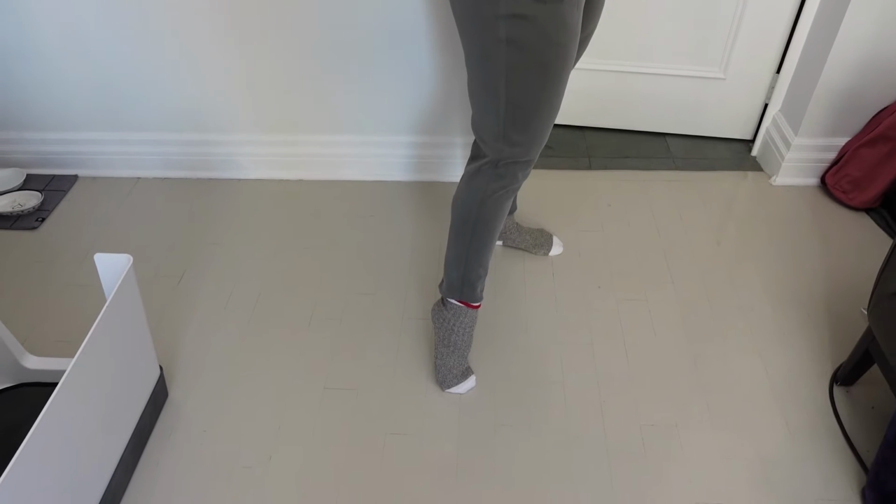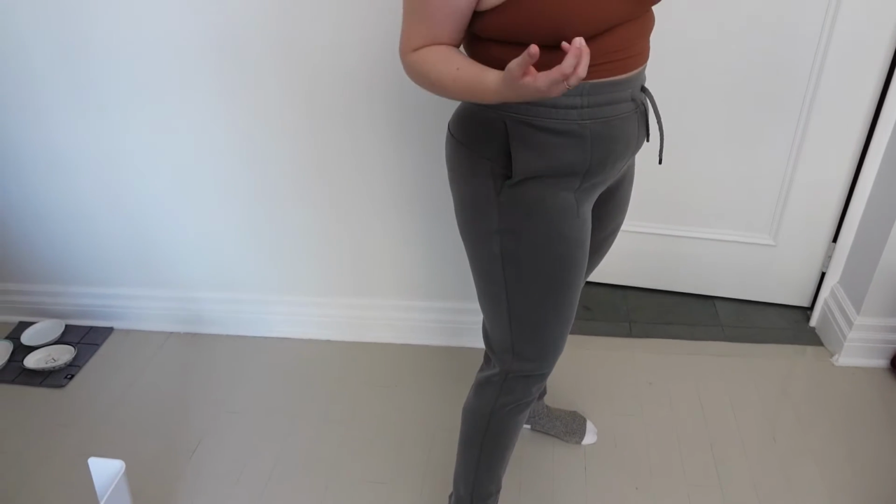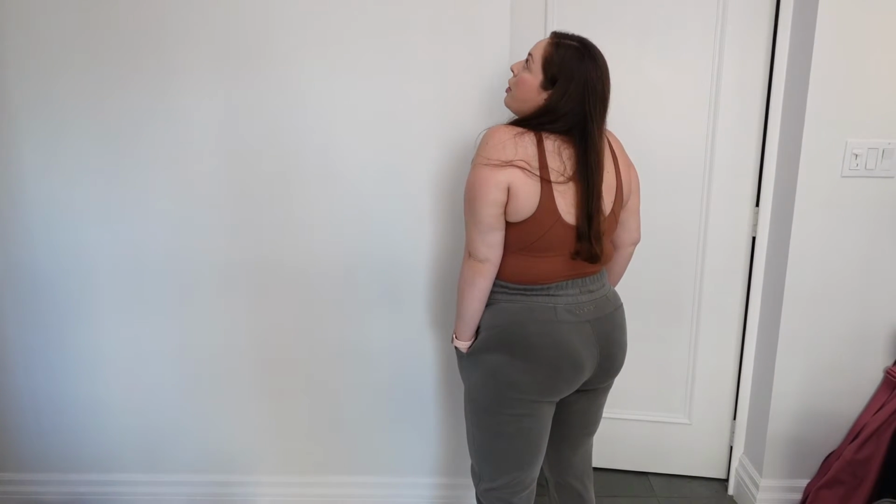Here are the Soft Ambitions high-rise joggers. Now, these are in gray sage. I absolutely love these joggers, and the reason they made it to my top 2 spot in my previous attempt is because they are just so absolutely soft and comfortable. So for me, in a jogger, I am looking for comfort, whereas in leggings and pants, I might be looking for more function, for any activities and durability. For joggers in particular, I'm really looking for comfort, and am I gonna wear this every day? Durability still matters, but I think that the Soft Ambitions high-rise joggers are just so incredibly soft.